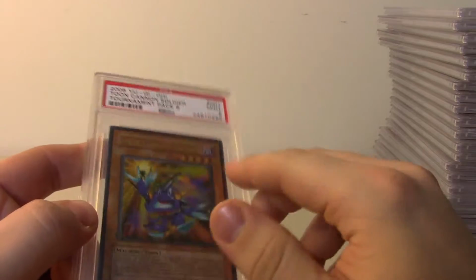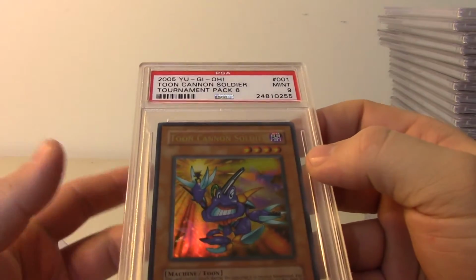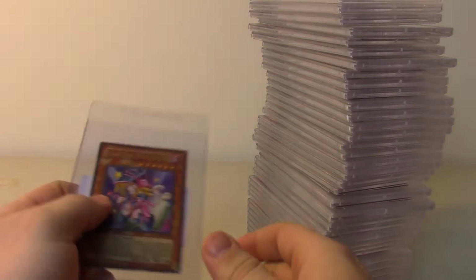Tournament Pack 6, again, something I'm not super familiar with. Not familiar with modern Yu-Gi-Oh!, much more familiar with older Yu-Gi-Oh! So very cool cards. Yu-Gi-Oh! Always great to see, very happy about that. So we'll go ahead and we'll put him back together here.